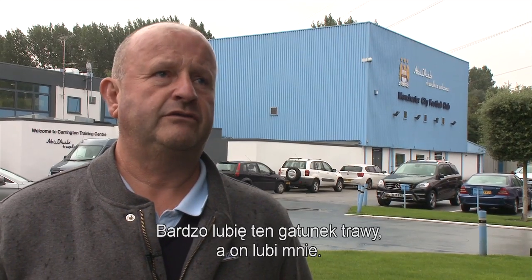I've used Barenbrug now for 12 years since I've been at Man City Football Club, and I feel like the grass seed is right for me, and we seem to like each other. It's doing very well, and we're very happy with it.